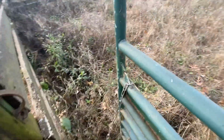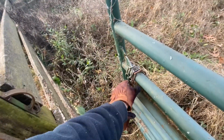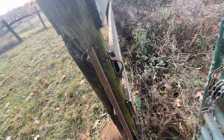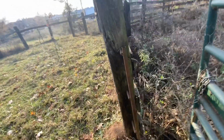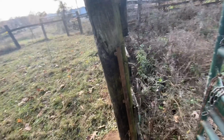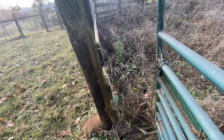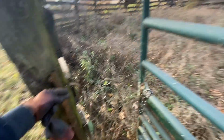And this gate will swing both ways, whichever way we need it to. And this is usually the one that we stand by to work the cattle. We just kick that in and it'll stop it. Most of the time, we'll stop it from right here. If we want to take some from this pen into the round pen, we kick that in like I just did.